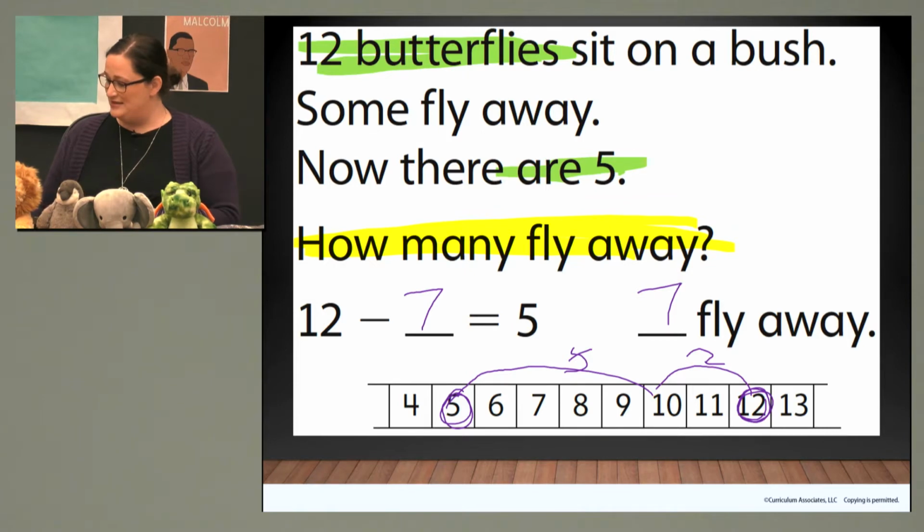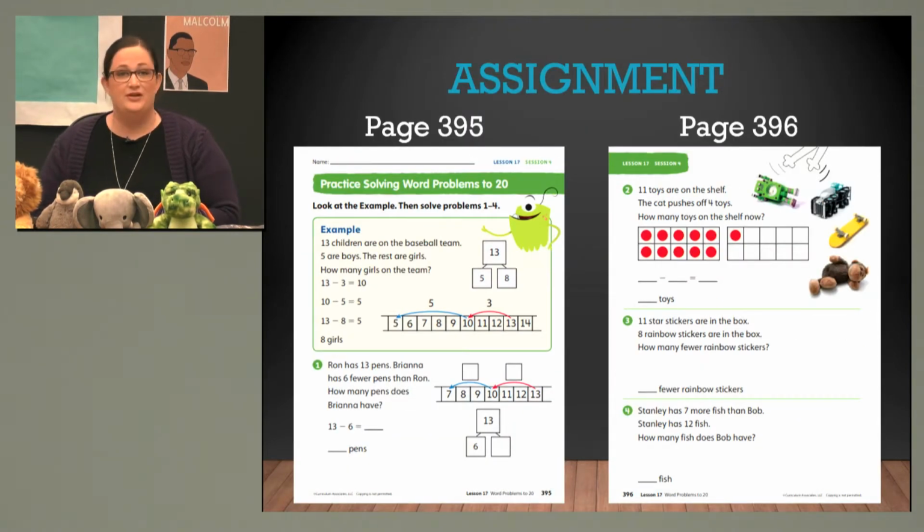Nice job, friends. Let's take a look at your assignment today. You're gonna continue practicing this stuff that we just did with number lines or pictures of counters or using your counters, solving story problems that include addition and subtraction. You're gonna do page 395 and 396 in your math workbook.